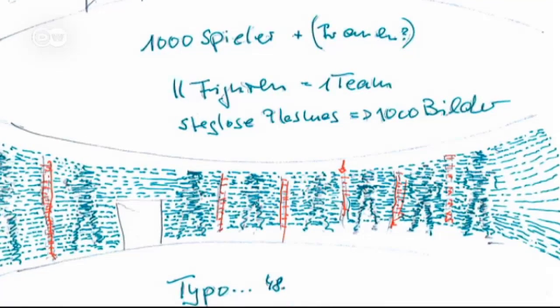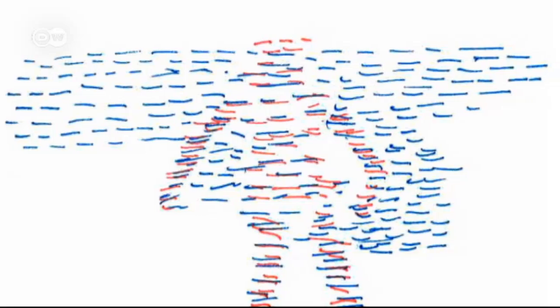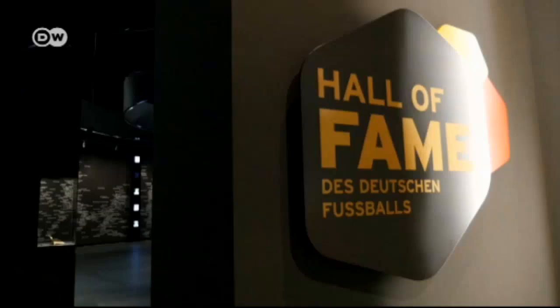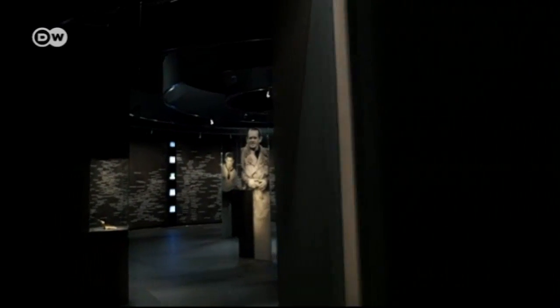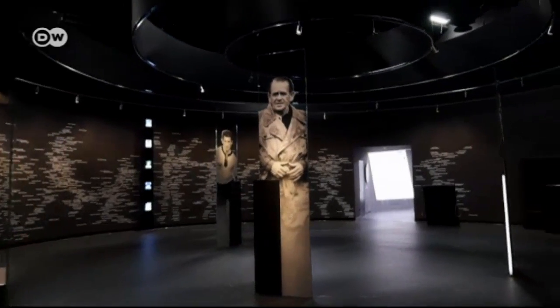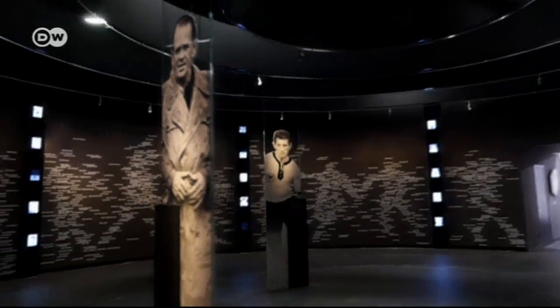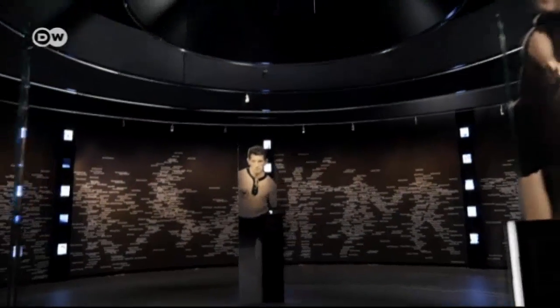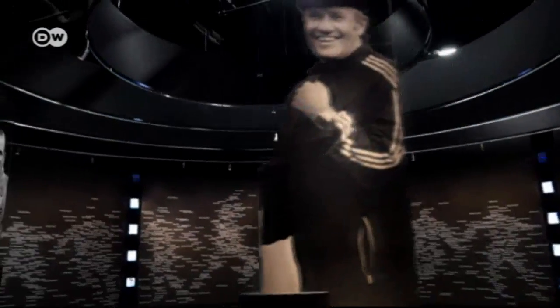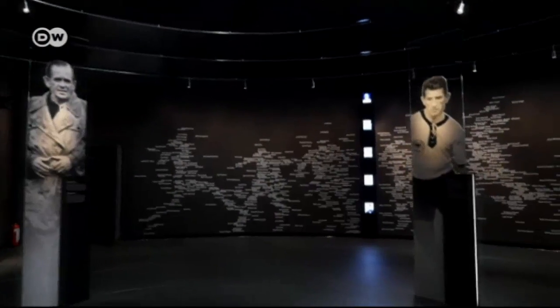This is the Hall of Fame. The basic statement behind it is that a star is born out of a team of 11 players. And so these 11 players are on the wall with a kind of golden shadow. And from these 11 players, or 1,000 national players altogether, individual heroes are cut out and have their sculpture in the Hall of Fame shown with their own biography.